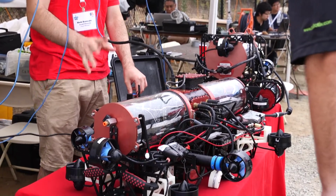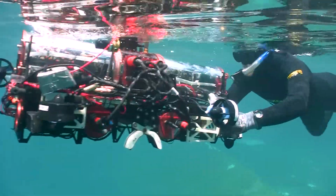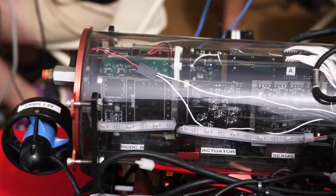We try to put all our custom electronics in one side and all our store-bought electronics on the other side, so we can try to separate them out. So if something breaks on ours, which does happen unfortunately, everyone knows exactly what's going on that side.